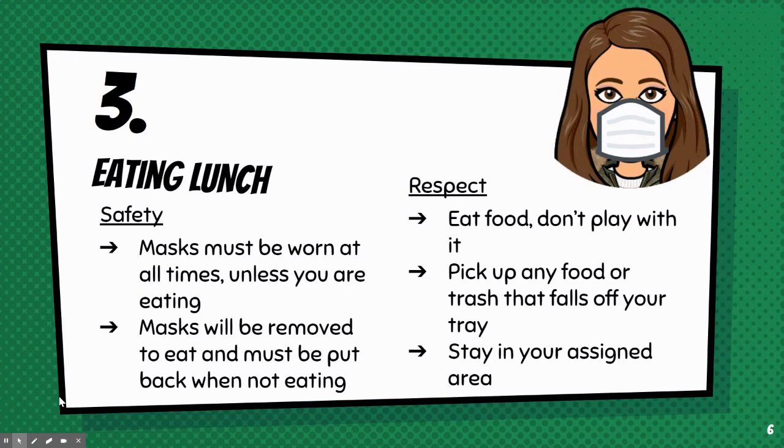Next, eating lunch will look a little different too. For safety, masks must be worn over your nose and your mouth at all times when you are not eating. This means that masks may only be removed when you begin eating, and it must be put back on when you are not eating. Also, all students must be respectful. Please eat your food. We don't need to mix ketchup and mashed potatoes if we aren't actually going to eat it. Pick up any food or trash that falls off of your tray and onto the floor. If you don't pick it up, that just means that you're expecting someone else to come up behind you to clean up after you.